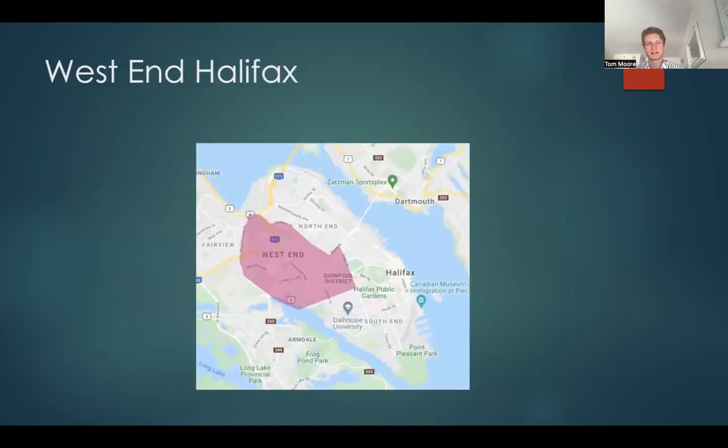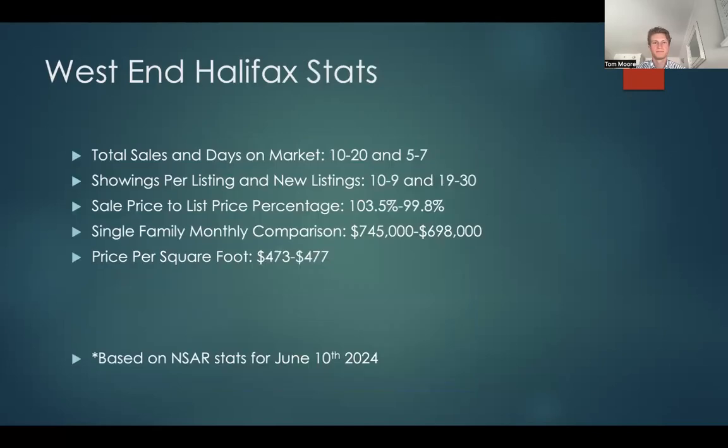West End Halifax. Ready, so that we're getting to the end here. Total sales went from 10 to 20 in May. Days on market was at 5. It's now at 7. Showings per listing was at 10. It's now at 9. New listings went from 19 to 30 in May. Sale price to list price percentage saw a drop from 103.5 to 99.8%. And the single family monthly comparison went from 745 to 698.